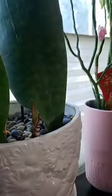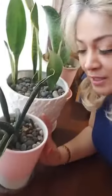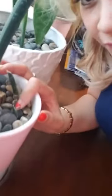Uh-oh. Cute, huh? And that's my other babies. This one is so tiny, you can't really see it. See? You have to look really close. Tiny, huh?